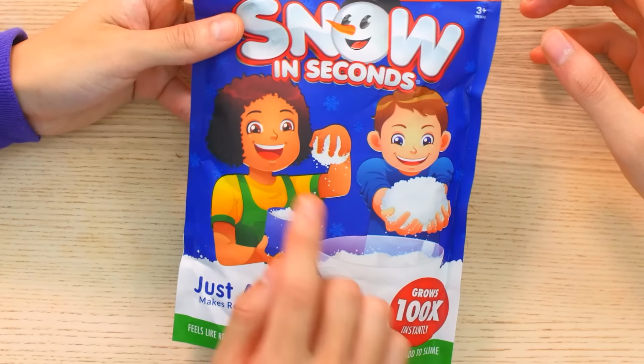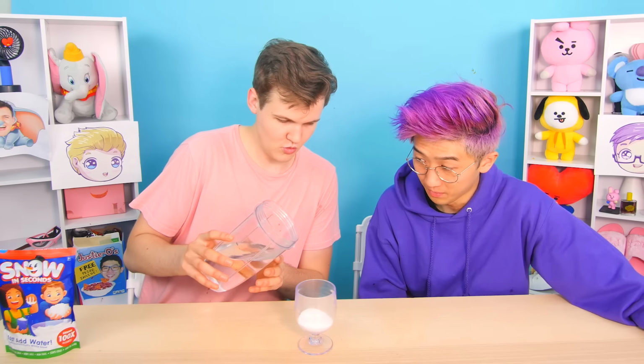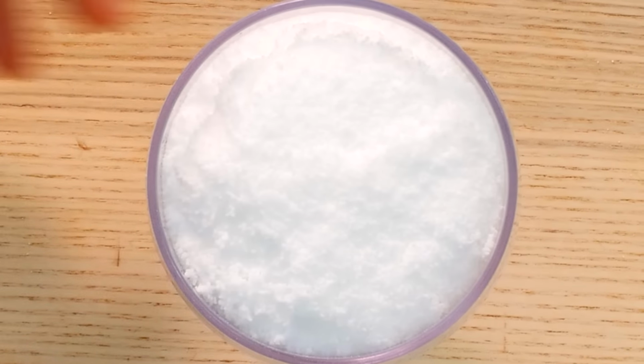Okay, I don't understand what this is, but this made me laugh. The packaging. This is gonna blow your mind. Just looks like a bunch of sugar right now. Right, okay. And once I add in the water, this is gonna turn into snow instantly. Ready? Okay. 3, 2, 1. It just turned into milk. Oh! Wait, what?